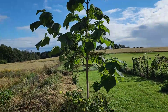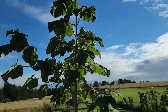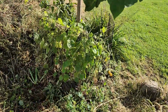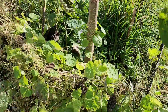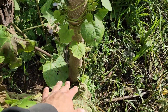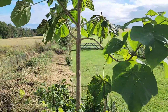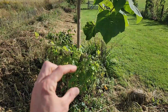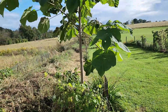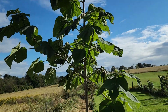My Royal Empress Paulownia tomentosa tree is doing amazing. It's definitely the tallest it's ever been. This is probably the fifth year for this tree, and I've been cutting it down to the ground every year to restart. So this is all this year's growth. I cut it down I think in May, so it sprouted up a tiny little sprout, and this sprout grew into this massive 15 to 18 foot tree right here.